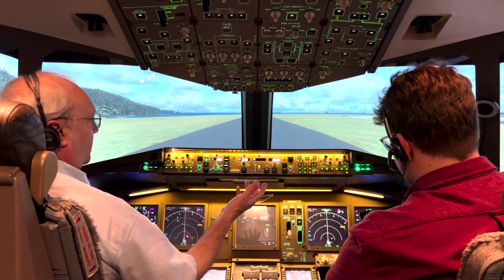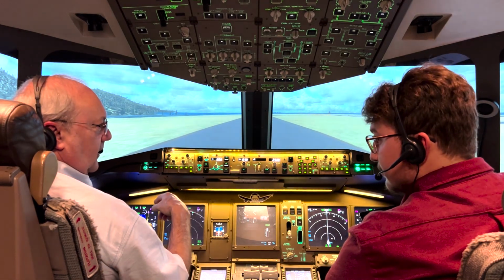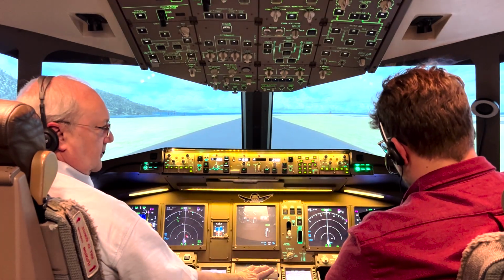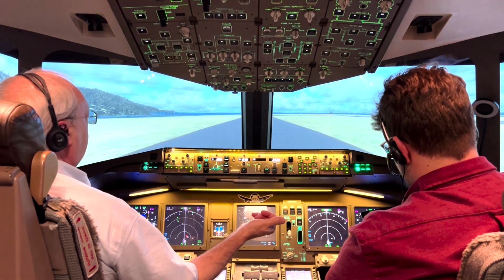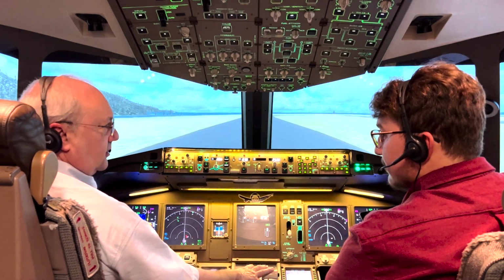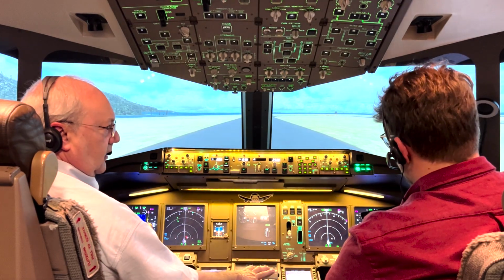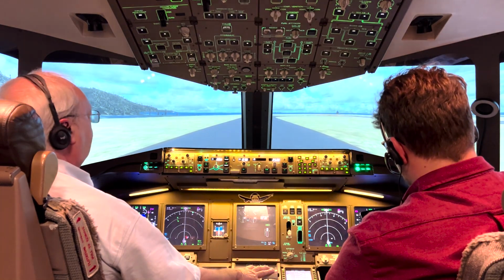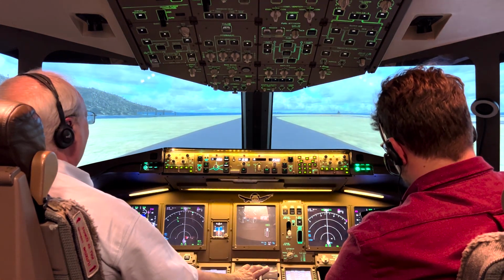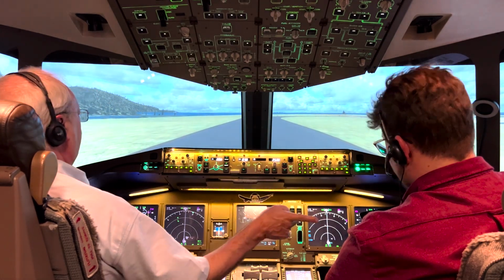There's a trick to them, and I would like to just demonstrate a low visibility V1 cut. Because you'll be doing 1200 RVR, and the captain will be doing 600 RVR. Can you set up RVR in this thing? What is that? Runway visual range. Yes, we can set that up. Okay, so at some point in the procedure tonight, I'd like to do a 1200 RVR takeoff. You're going to do it.